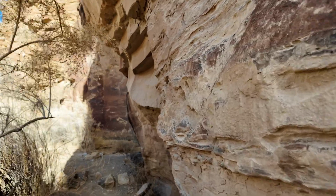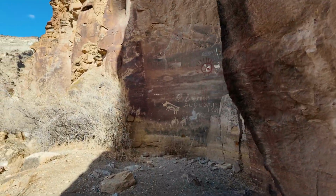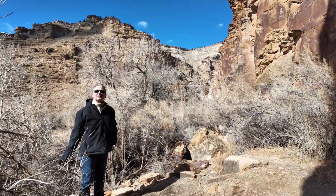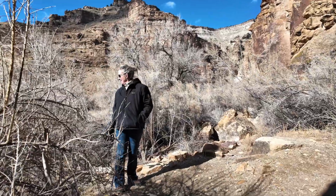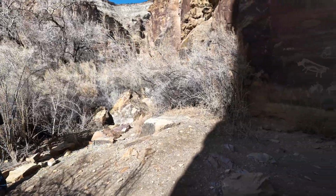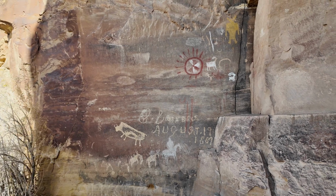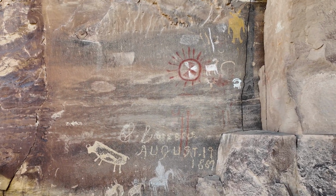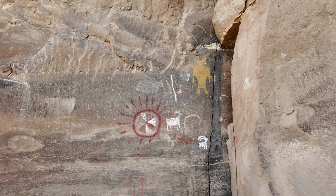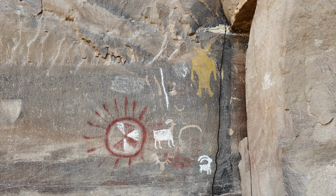Oh, can you see them ahead, folks? We have the accountant and our faithful dog Tavi, out of the frame apparently right now, enjoying a good sit down in the sun. But here's pictographs, petroglyphs, and graffiti. So these are beautiful. Look at that.